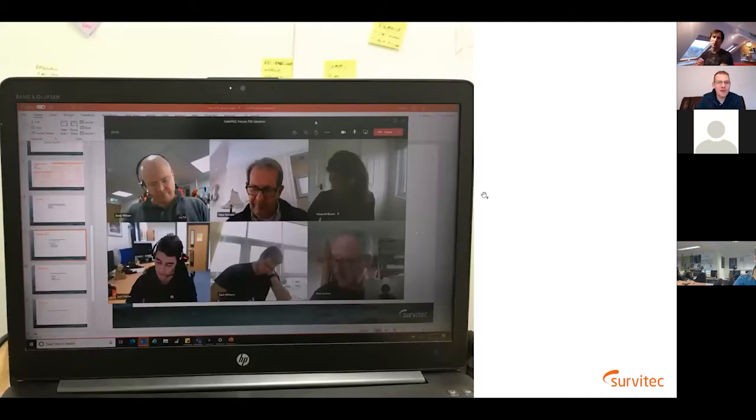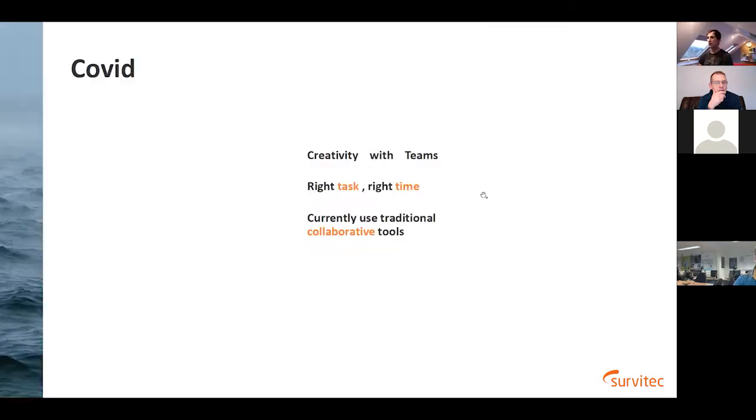Then this is probably a familiar sight to everyone now. It's something I didn't think I'd be seeing much of until recently, that move to online and how that works with teams of people in different locations and everything else. So I think a couple of key things I've found. Creativity is tricky when you're not face to face. It's doable, but yeah, it's difficult. Find things that work. Also, if it's not working, don't worry about it.